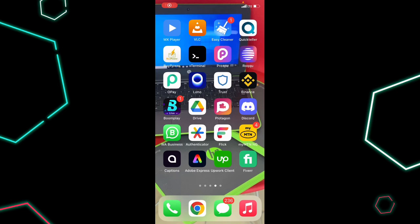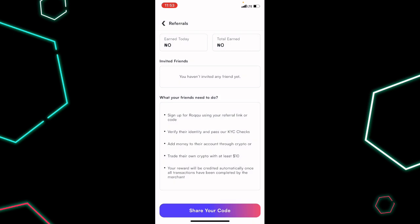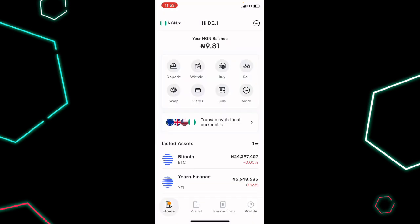So I do believe by now you should have downloaded the app on your mobile phone. So what we'll do now is we'll open the app. You must have registered an account before you can do this, right? So I will just log in. So once you log in, let me walk you through how this whole thing works.